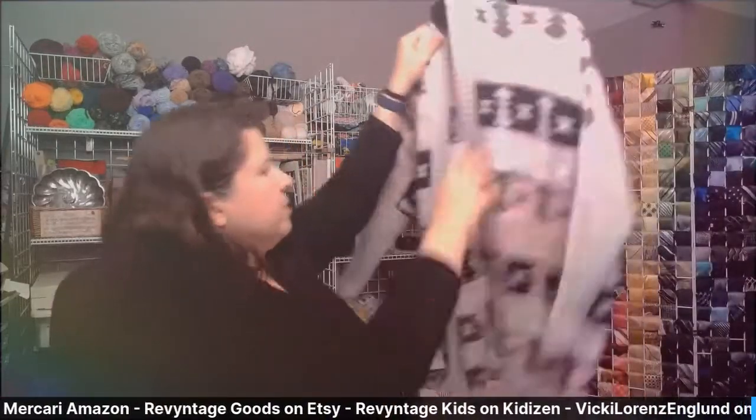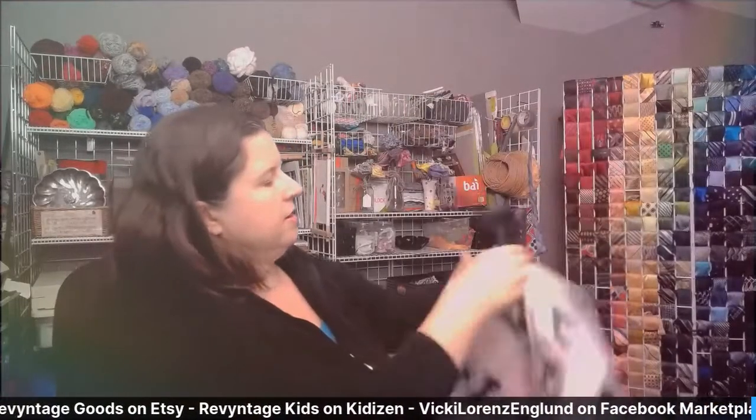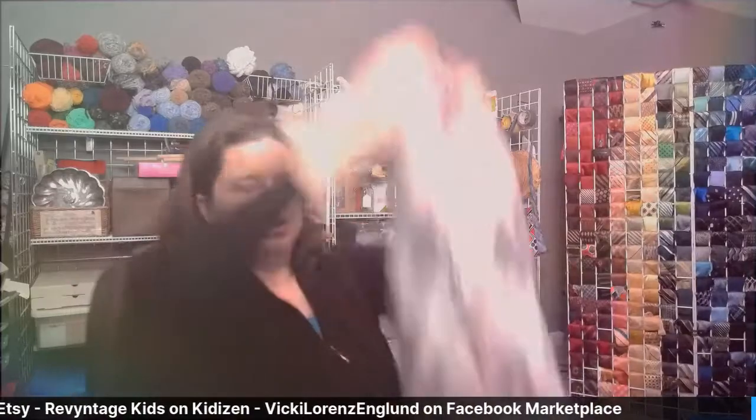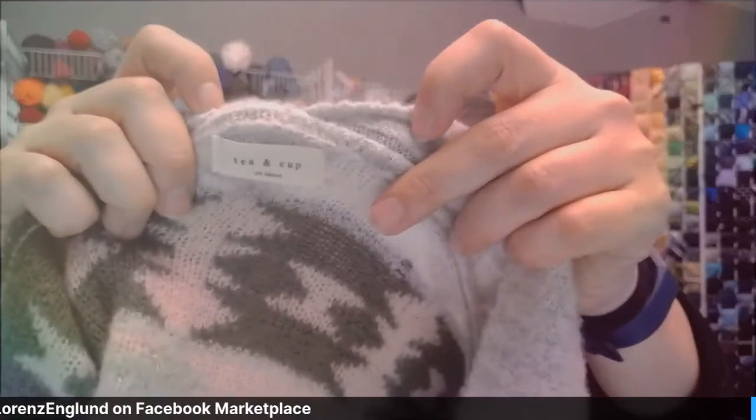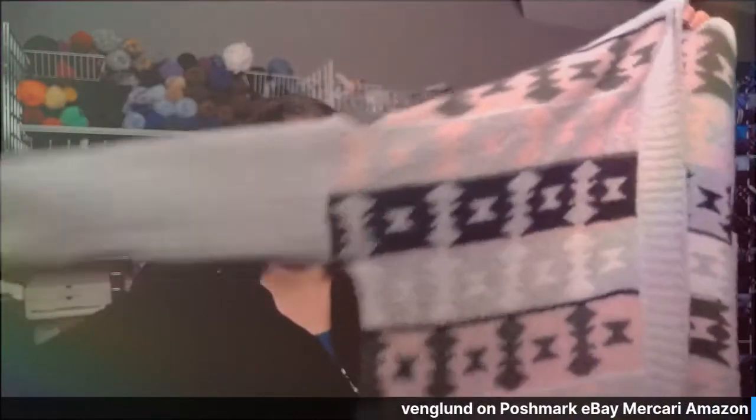So we only have a few more items left. This one is a very, very soft cardigan sweater. The brand is Tea and Cup. There's the brand right there. Super soft, just your basic cardigan. There's no buttons or holes or anything. Four buttons. It's got these great little sleeves.